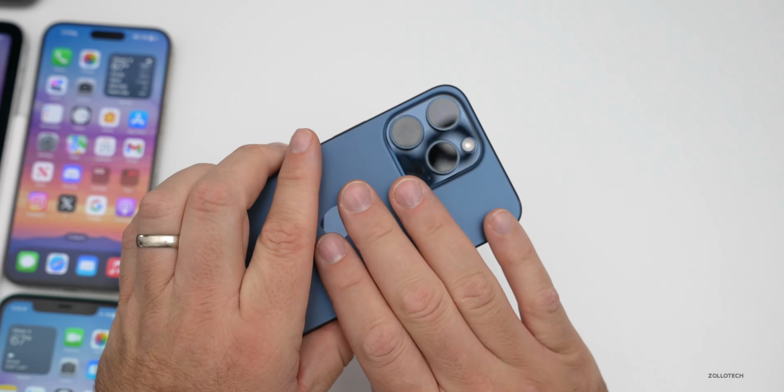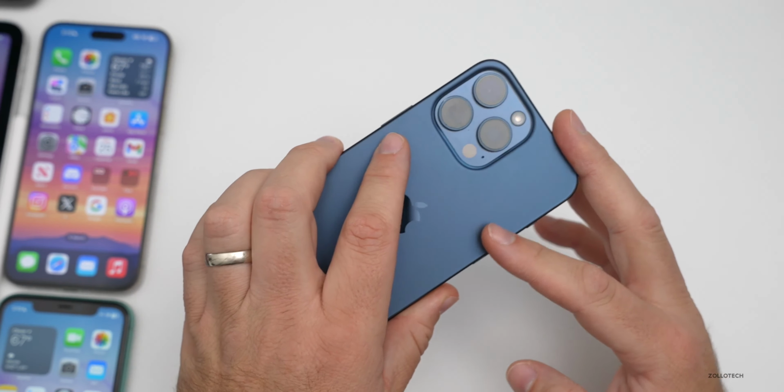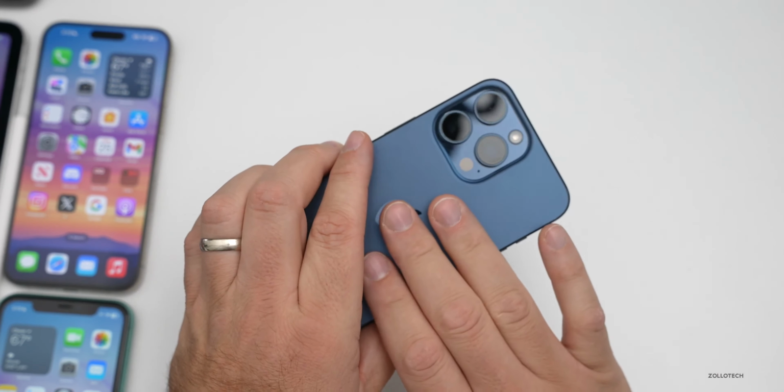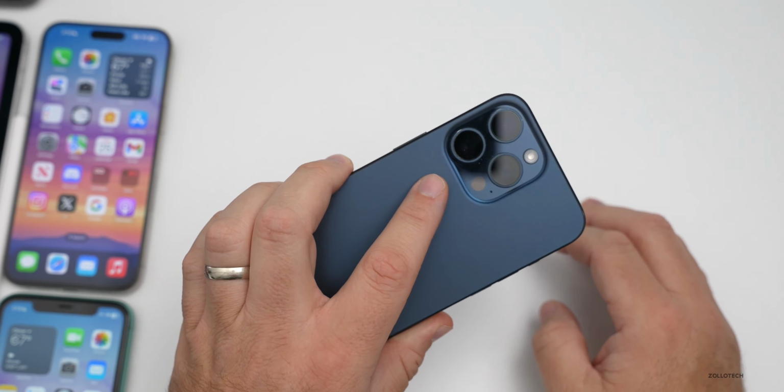However, the phone is a little bit warm right now, and maybe that's why we have some Geekbench scores that aren't that great. I'll show you in a moment, but in general, it's a little bit warm. It's not super hot that you can't touch it, but it's definitely processing a lot in the background.